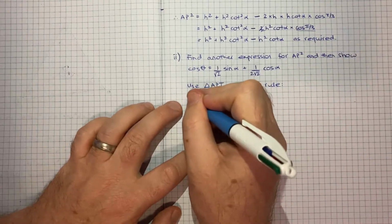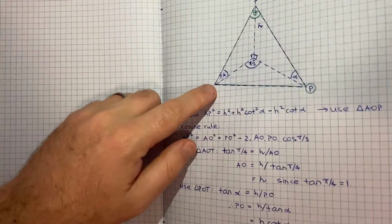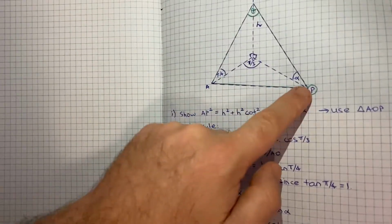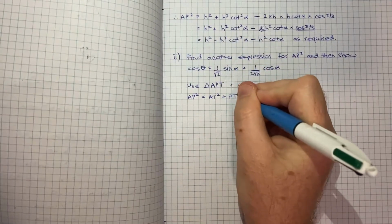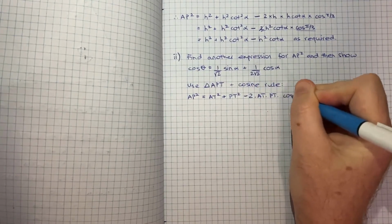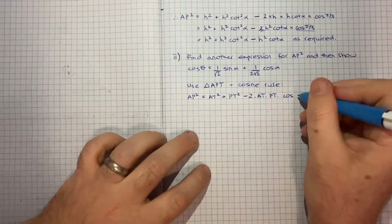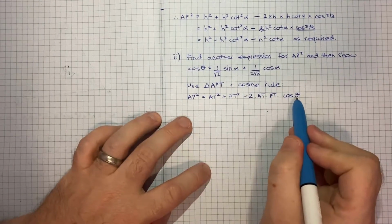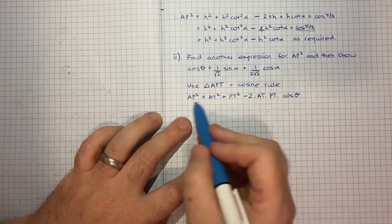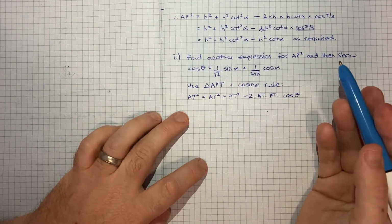So we're going to get AP squared is equal to AT squared plus PT squared minus 2 times AT times PT times cos of the angle opposite, which in this triangle is theta. And that's how we get our cos theta. That's a good sign because we want cos theta. We've got a cos theta using this application of the cosine rule. So happy days, it's a good start.